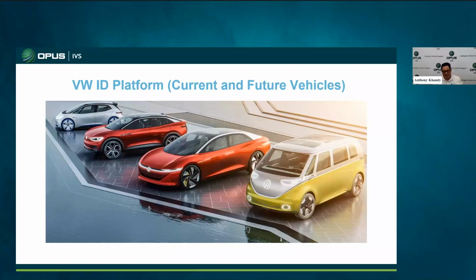Now, that being said, type away on here if you guys know which car we actually have out there and if you recognize it. And then the second one, if you know which one's coming up next.